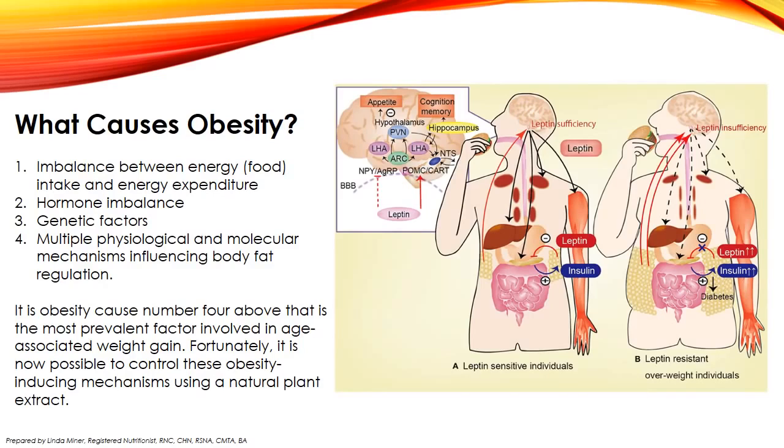Hormonal imbalances we're going to talk about here, genetic factors, and physiological and molecular mechanisms influencing body fat regulation. That's the big problem. That's where the obesity is coming from. So leptin is a hormone that goes to our brain that tells us that we're full and to stop eating. So people who are sensitive to leptin, they don't have a problem with body weight. They're totally in balance. But people who've become leptin resistant, which is created by a number of different factors, especially stress, poor eating habits, etc., these people become overweight.